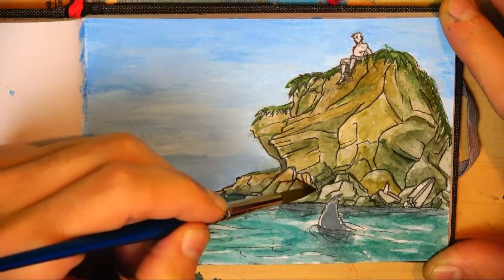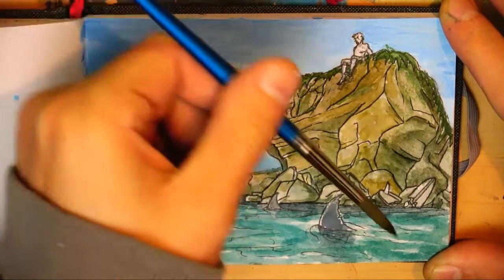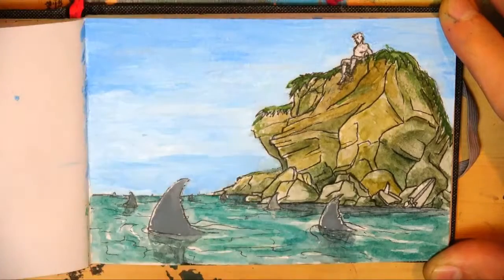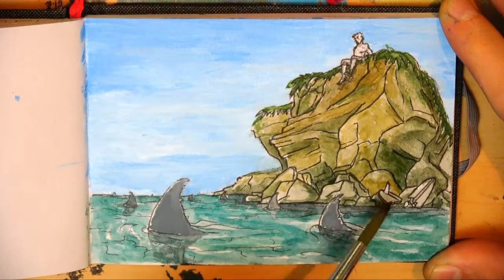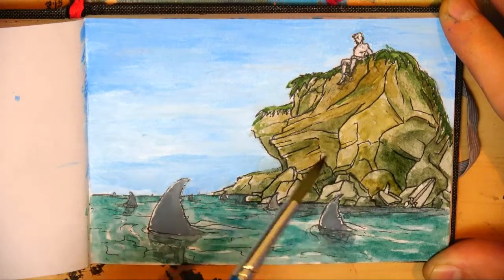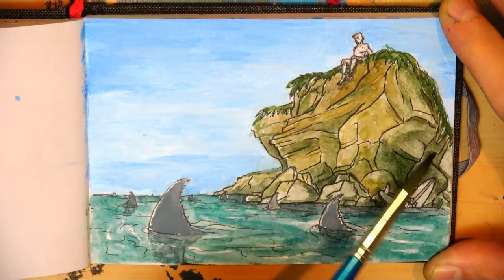Trying to get more of these darker areas in here. I think the sun's coming like this, and so all this over here won't be getting anything but the light that's hitting the ocean and then hitting it.